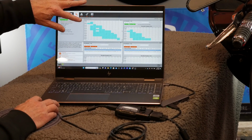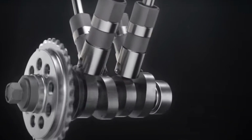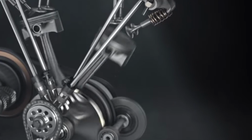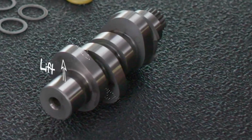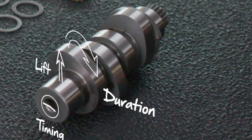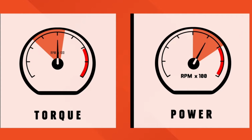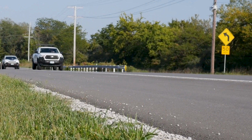you've been craving. Then, building on Stage 1, Stage 2 introduces a performance camshaft. Think of the camshaft as the brain of your engine's valve train. A performance cam changes the lift and duration of your valves, allowing even more air and fuel into the combustion chamber. This dramatically increases the power and torque curve, especially in the low to mid RPM range, making passing on the highway or accelerating out of a corner feel effortless. This is where your Harley truly wakes up and becomes a thrill to ride.